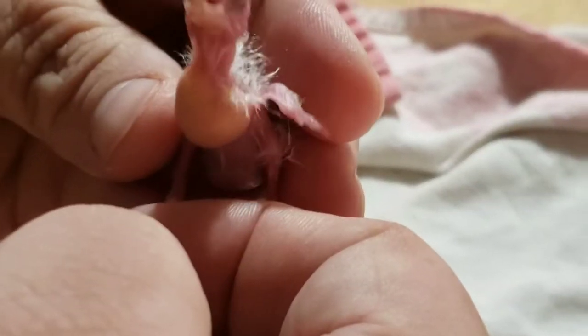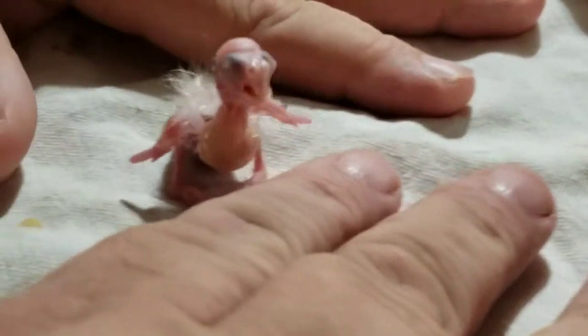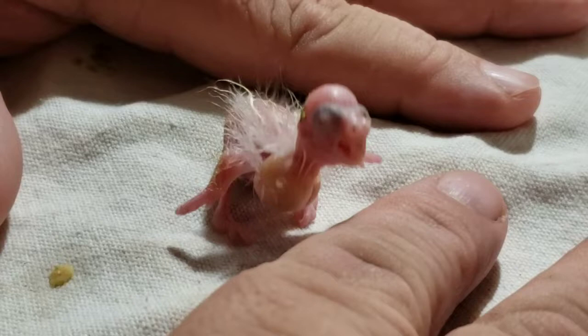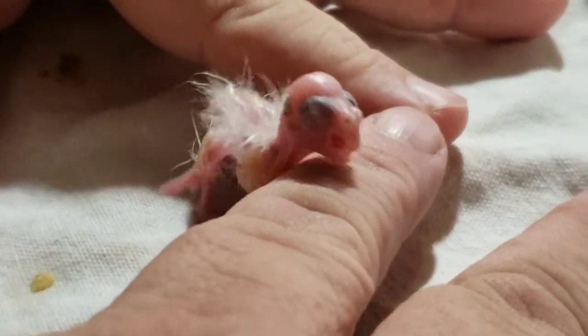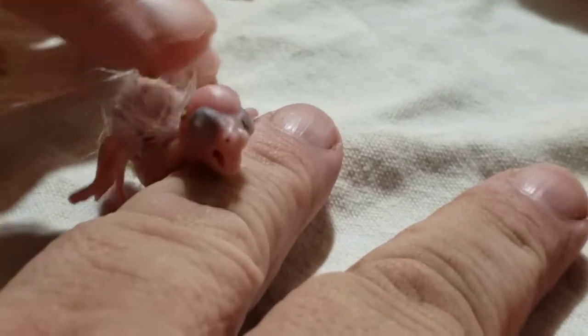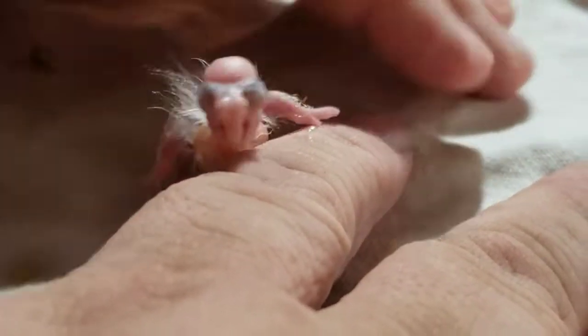See his little crop right there is full? That's that little pouch that he holds his food. I think he's too young to learn how to poach. Oh yeah. His little feet are too tiny. Now, this is going to be a white-faced cockatiel, one of the gray and white ones that doesn't have the yellow pigment. We can tell because the down is white. Even when they hatch, normally it would be yellow if it wasn't a white face.